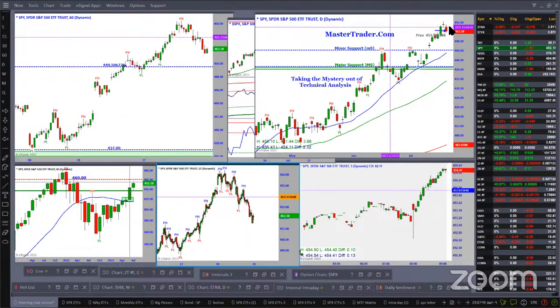Okay? If it gapped up and it held the gap and pushed up, and can you imagine if it made a new high on the day? Getting closer to this 460. I mean, what that pattern would be like if it held on to it, as opposed to looking at the semiconductor stocks getting pounded down like that.